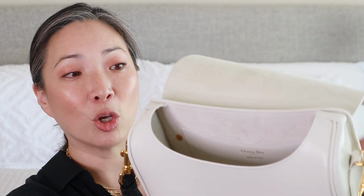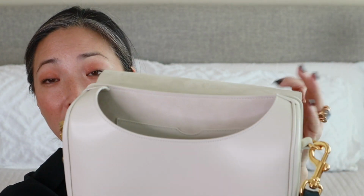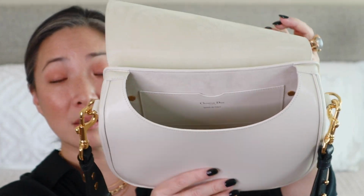I did take everything out so you guys could see, Miss Butters, just how big the opening is. So there is a little inside pocket here, which I never really use, but I can very, very comfortably carry my wallet, keys, sunglasses, and some makeup products in here. And there's plenty of room. I can do a what's in my bag video of this maybe a little bit later on.